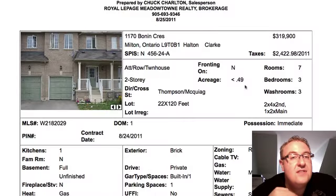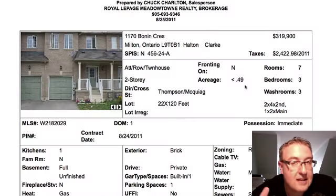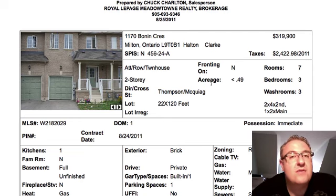So 10 properties. I think the one at the end is just spectacular, so please don't fast forward. Watch the rest of them because there's some pretty good ones too.